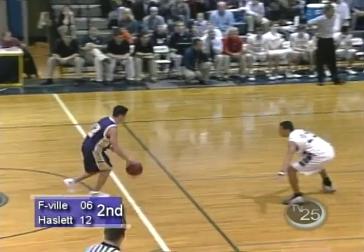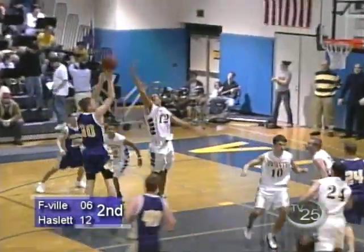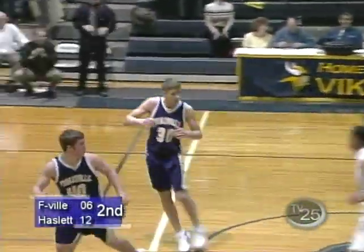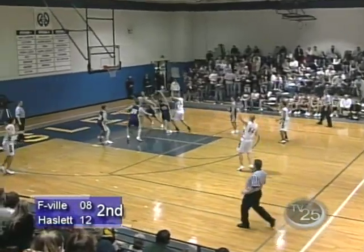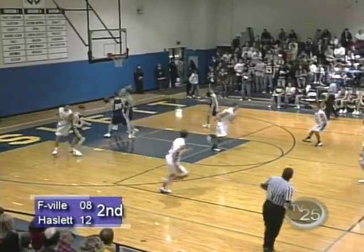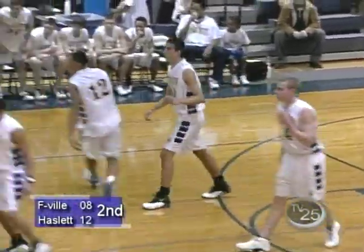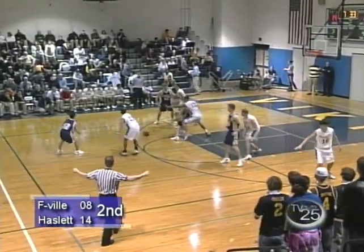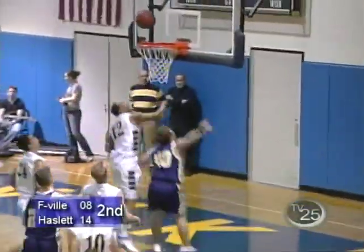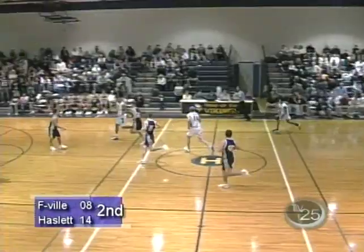The Vikings have one distinct advantage: they have a bit more height than the Gladiators do. There's a shot there. It's going to get the shooter's roll and fall for number 30, Scott Addison. Drzwicki takes a dribble, he's going to drive, and gets it, the falls for him. Shooter's roll again, rolling both ways for both teams. Hazlitt 14, Fowlerville 8. Great back cut by Fowlerville there, and number 40, Dan Peden, gets the basket.